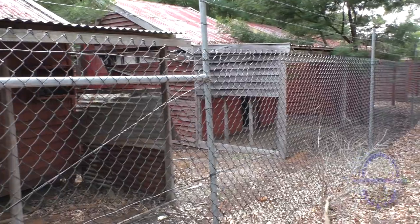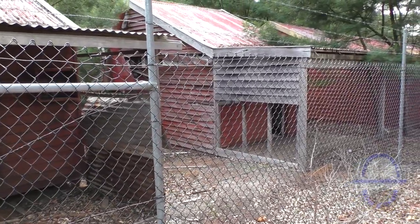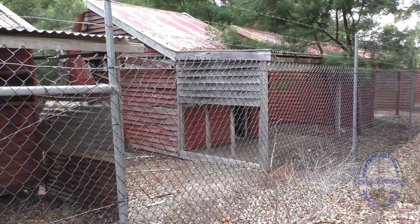If you have a look at the manager's house, which we'll try and do a bit later on, these places are nothing more than dog boxes. It's really disgusting how workers used to be treated.